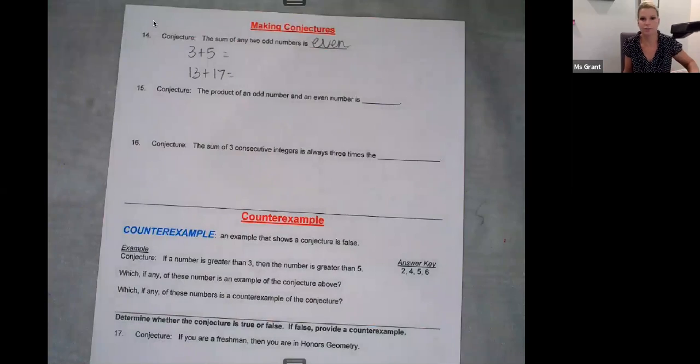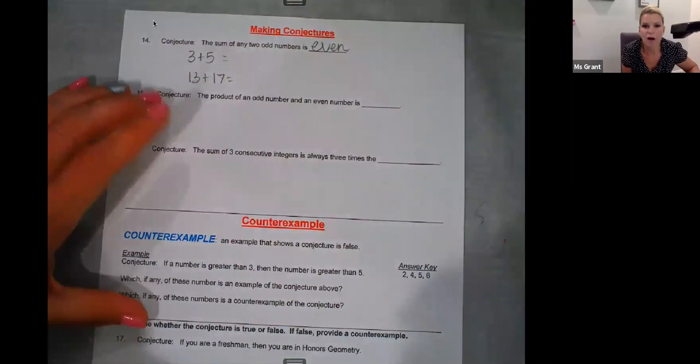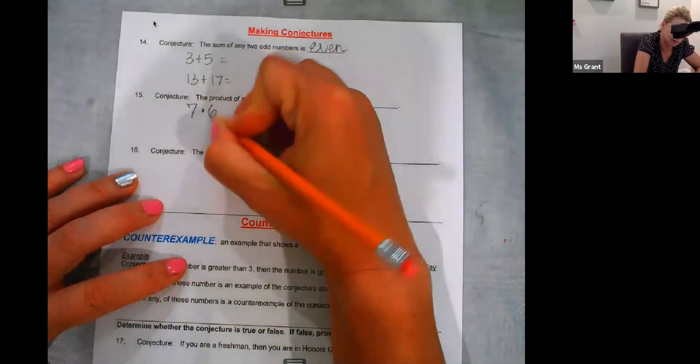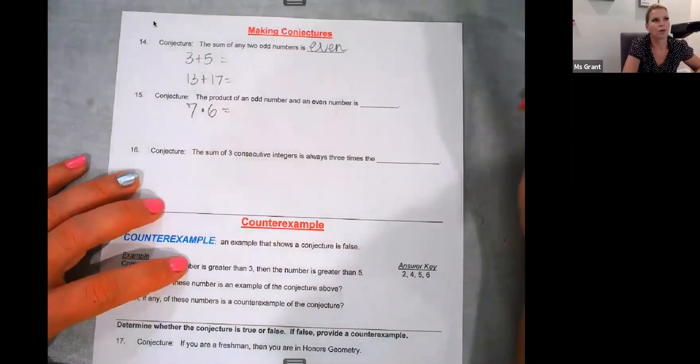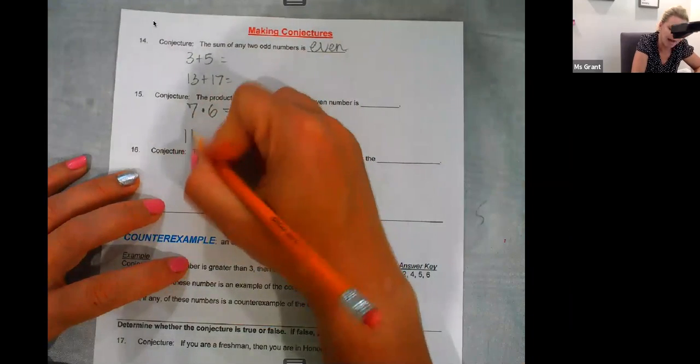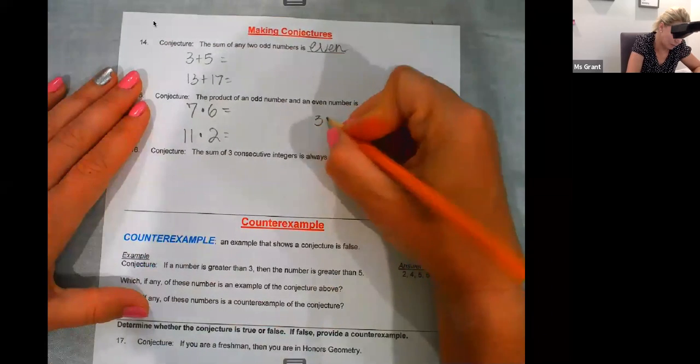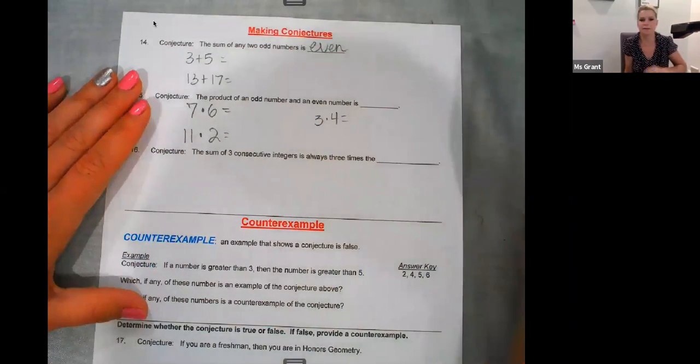Okay, conjecture. The product of an odd and an even. So I'm going to do some samples. Odd, 7 times an even number, 6. Or an odd number could be 11 times an even number, 2. 3 times 4. Okay, anyways.